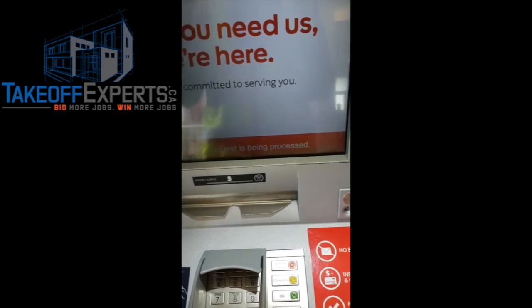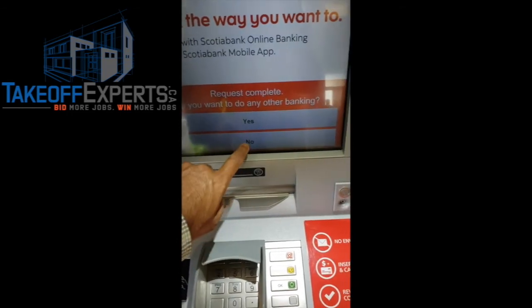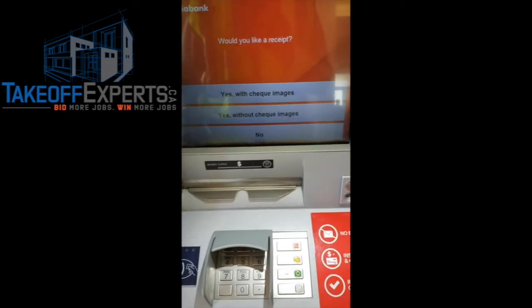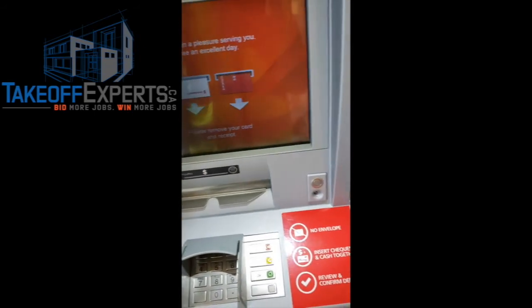So getting your takeoffs done properly is important, to be able to submit the right bid, do the contracts, and get paid.